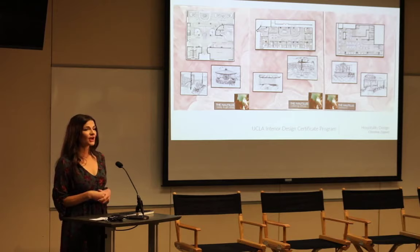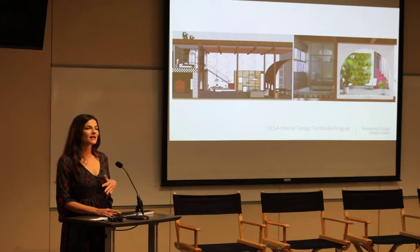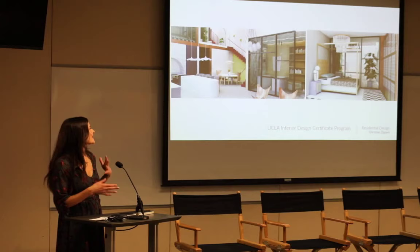And then Studio 2 at the end of the program, which I am just finishing, you get a two-story loft that you can break down all the walls and you design it for a client. So I brought back my SketchUp skills and my rendering skills and my AutoCAD skills, and I was able to render out and create and design an entire loft space. That's a little bit of the work.